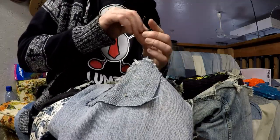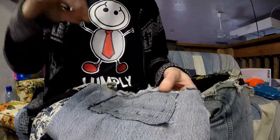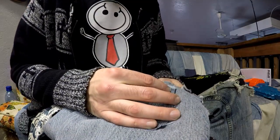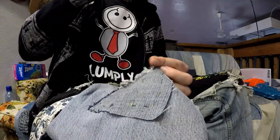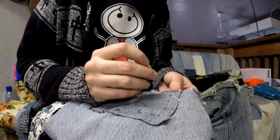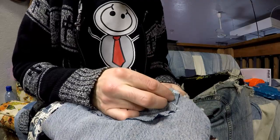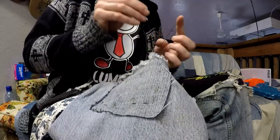And it is ragged. So I think that will be a project for the warm months. Patch up my jeans during the summer as I need. And yeah, summer here is the warm time.